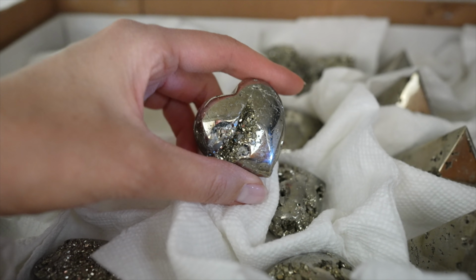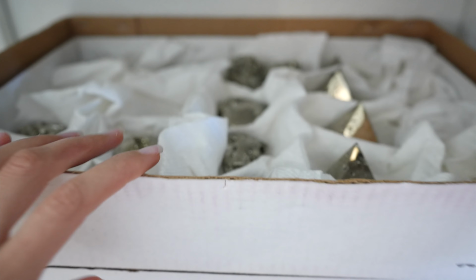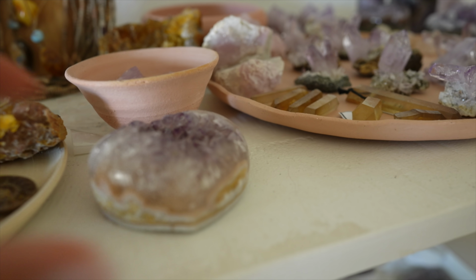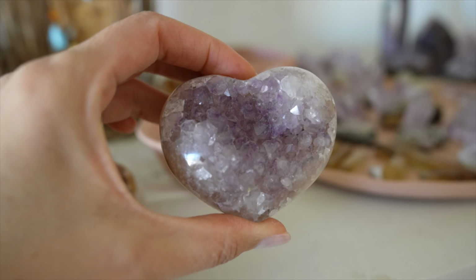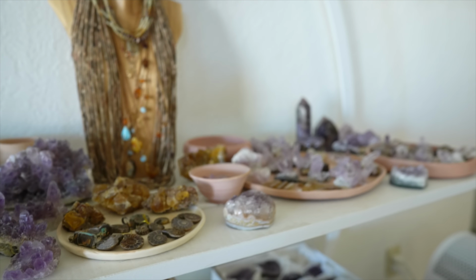Hold on, let's get that in focus. So pretty. All right, so that's all I'll show you for crystals for now. I can't stop looking at the amethyst. Yes, look at how pretty. Oh, you are so pretty. Okay, all right, I'll stop playing with the crystals.